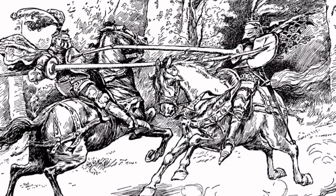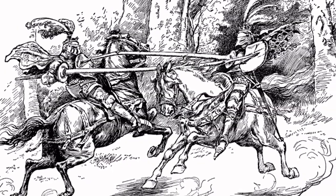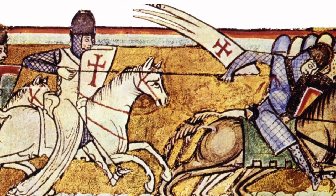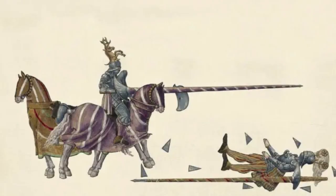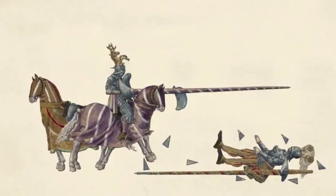Another reason the lance was so effective was its weight. A typical lance could weigh as much as 15 pounds, which gave it significant momentum when a knight charged at an opponent. This momentum, combined with the length of the lance, allowed the knight to strike with tremendous force, often knocking an opponent off his horse and shattering his armour.